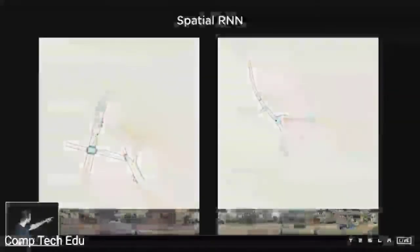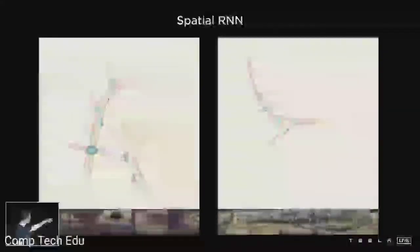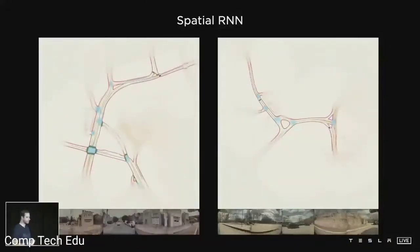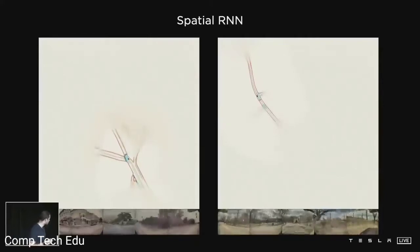So here we are making predictions about the road boundaries in red, intersection areas in blue, road centers, and so on. So we're only showing a few of the predictions here just to keep the visualization clean.